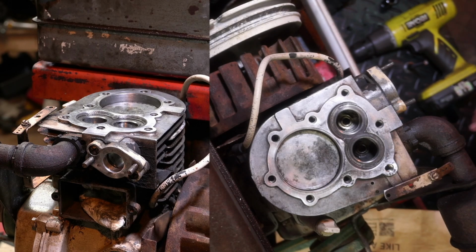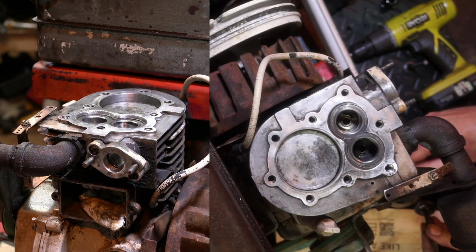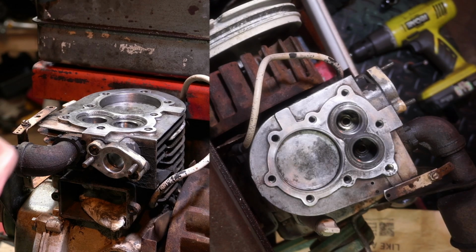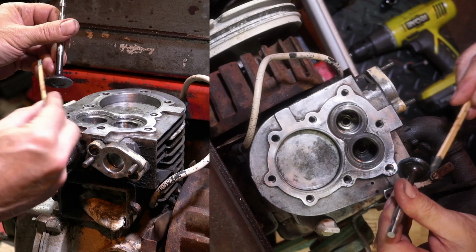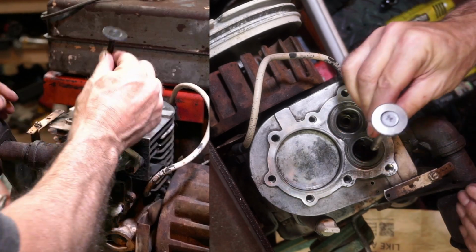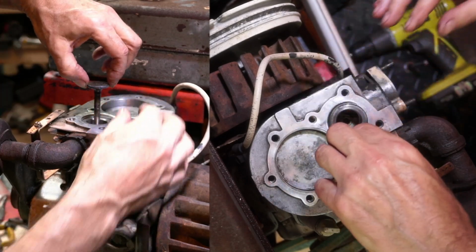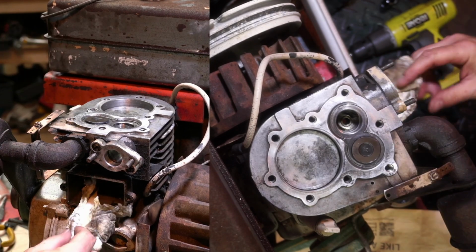Let's see, I mixed up a nice slurry. This might need to be a little bit thicker. I'm going to find a spot for it. So I'll usually put a little toothpaste in too. I think it might need to be a little bit thicker. I'm just going to butter it on. And then be careful because you don't want to get it in the valve guide. Alright, down it goes. Hitting the rag.